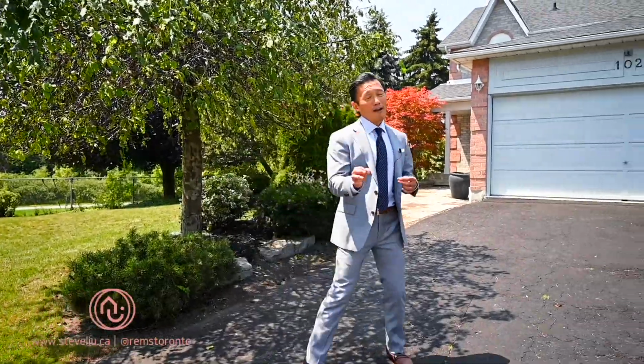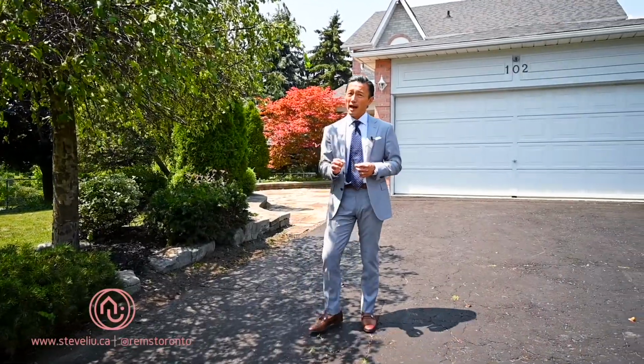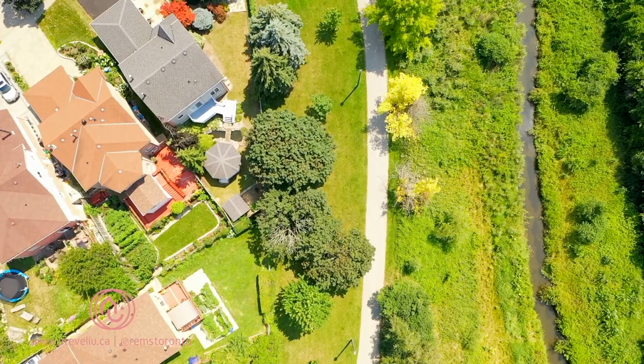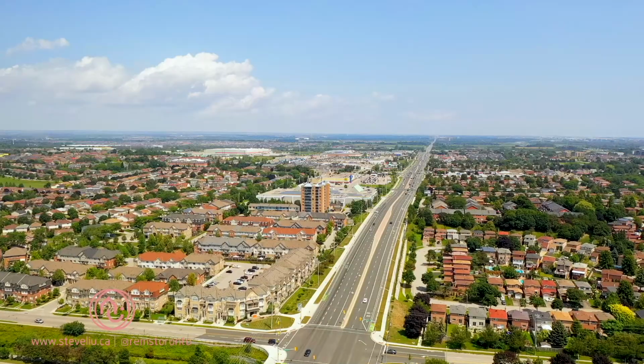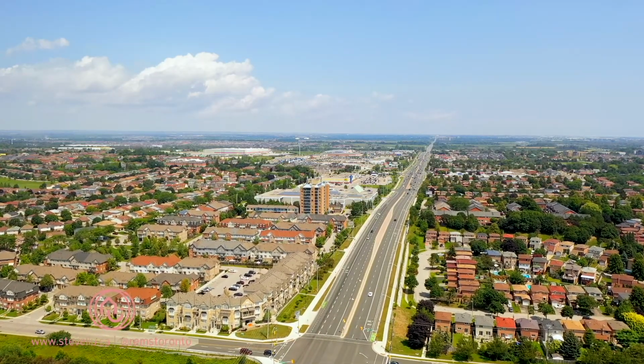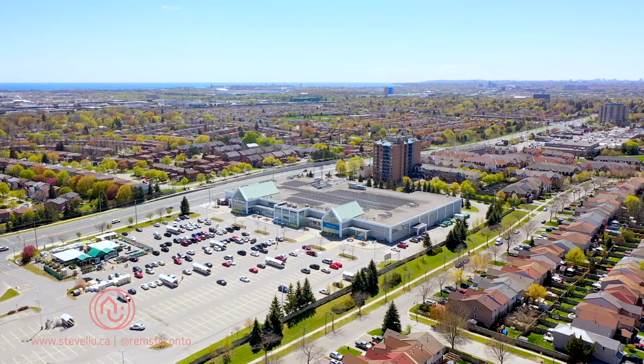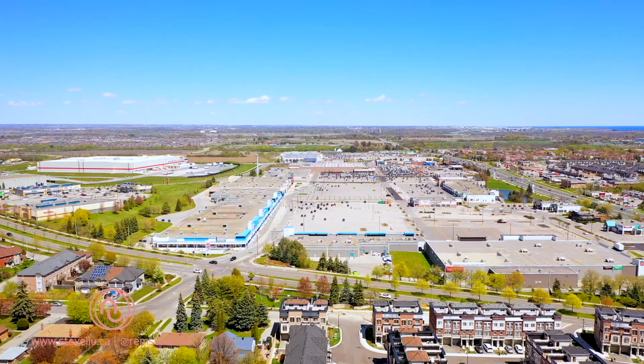It sits on a private corner lot, has no neighbors behind because it's backing onto the beautiful Millers Creek Park. Now, what makes this property even more special is its convenience. It's literally minutes away from everything. Highways, restaurants, Costco, Home Depot, you name it, it's here.